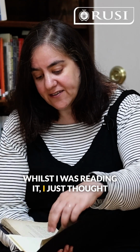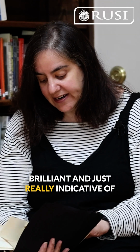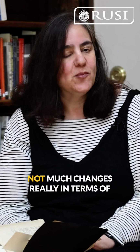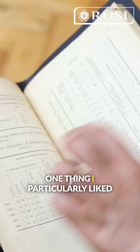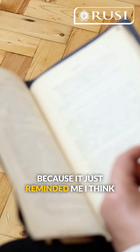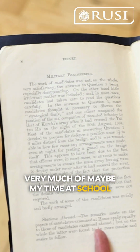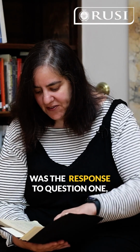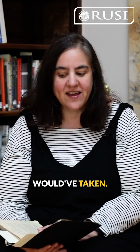Whilst I was reading it, I just thought some of the language was just absolutely brilliant and really indicative of the time, but also indicative of how not much changes really in terms of examiner comments. One thing I particularly liked, because it reminded me very much of my time at school and everybody else's times at school, was the response to question 1, military topography. So this was the first paper that they would have taken.